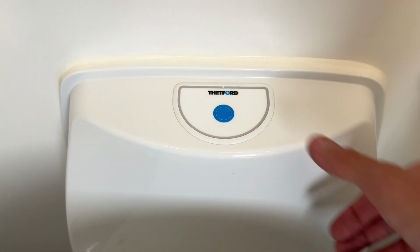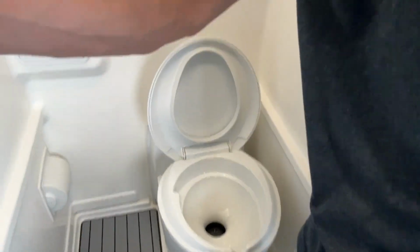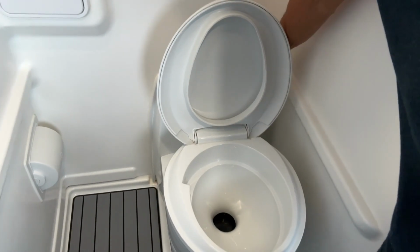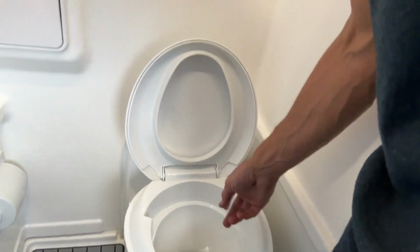So typically, I'm sorry folks, we're getting real here. We're going to talk about some things. You've got to get the walls wet, all right? Because you don't want the boom boom to leave the stripes on the toilet. So the first thing I do before I use the toilet, and unfortunately this vehicle has no water in it, but I push that button and I get a little bit of water in there.